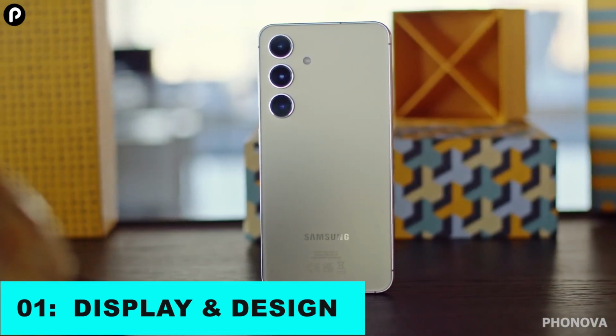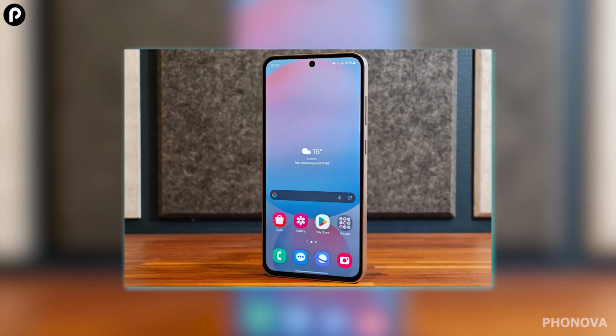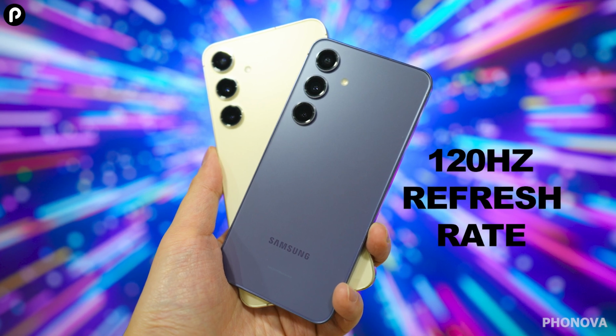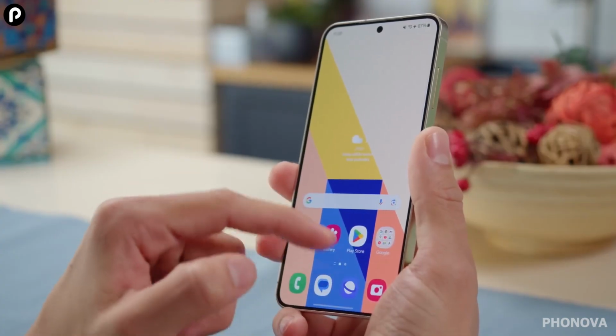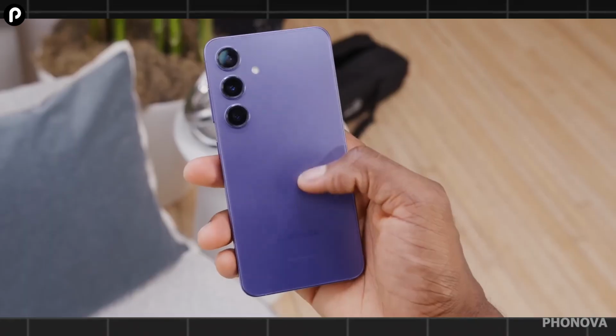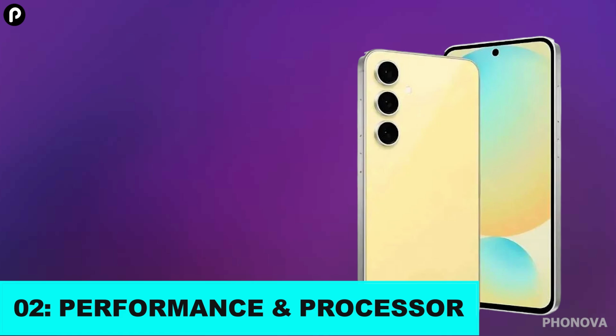Display and design. Samsung has done it again with a stunning display. The Galaxy S24 sports a 6.7-inch AMOLED screen with an impressive 120Hz refresh rate, giving you super smooth scrolling and vibrant colors that pop. The new slimmer bezels and slightly refined design make it look sleeker, and it feels great in your hand.